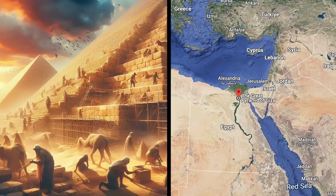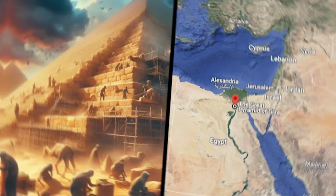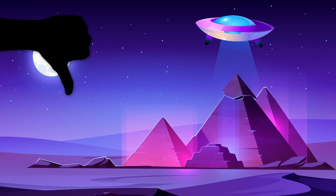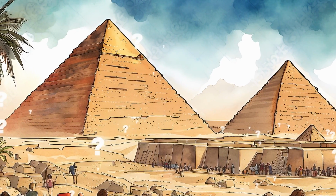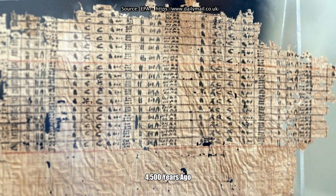The scraps of papyri are a legitimate record of the construction of the Great Pyramid of Giza. I can't explain in words just how important of a discovery this was. Forget about every conspiracy theory involving the construction of the pyramids. You can also go ahead and forget all the supposed mystery surrounding how they were built. This real historical document, written 4,500 years ago, is basically a receipt.